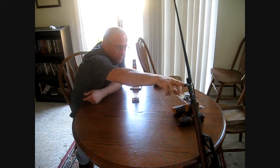Because if it's left or right, I can just bang the sight back and forth, right? And square that up, and then up and down is really a simple matter of where the little slide goes. And typically inconsistency means one of two things. You either have a severely corroded barrel, or you're a horrible shot. And I'm not a horrible shot.